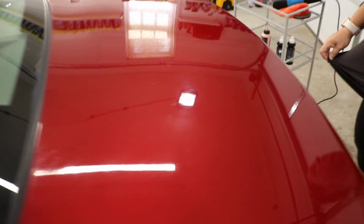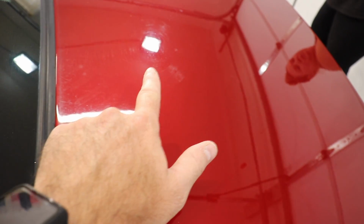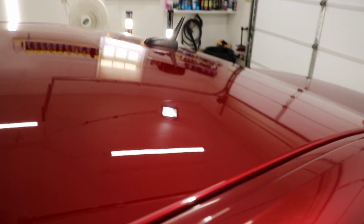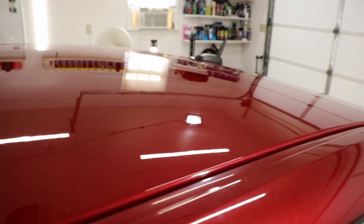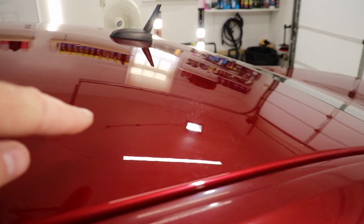All right, guys, we're making our way around. This is by far the worst area because it has some really deep swirls and scratches in here as well. So we're chewing off all the oxidation, but then we're going to have to deal with the swirls underneath as well. So the roof here, as you saw, is coming out really nice. Look at that. That's before, this is after. Huge improvement, but it is taking multiple cuts to get it to this.